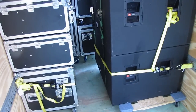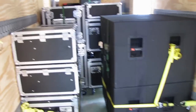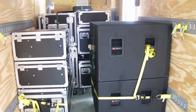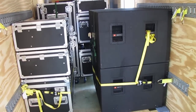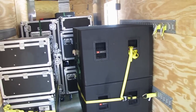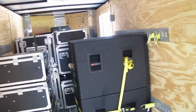The trailer can carry, I think it's 5,000. So anyway, we've got just a few other things to do with it. We've got some more speakers to put in. We're putting our front of house speakers on the small scaffolds, which I think you've probably seen in other videos. So anyway, it's sort of a slow process, but it's coming together. All right, more to follow.